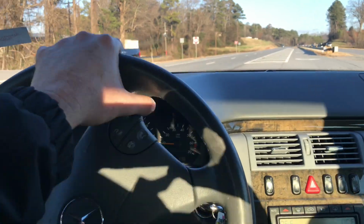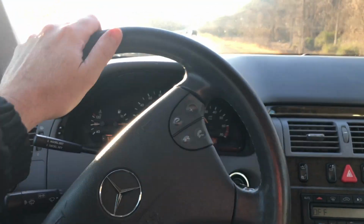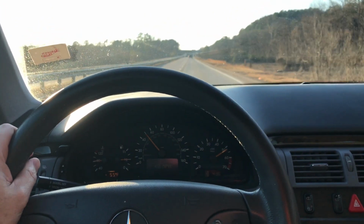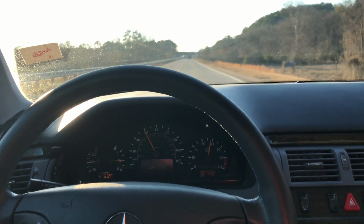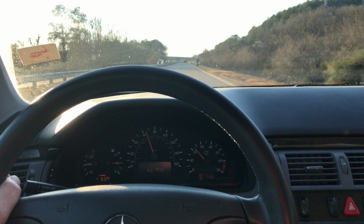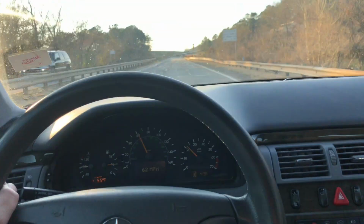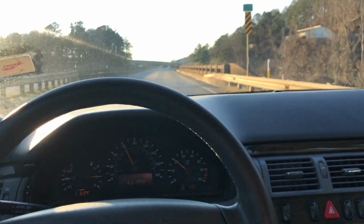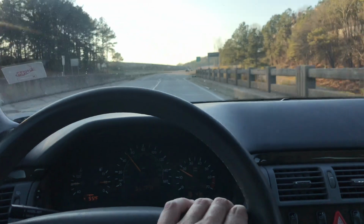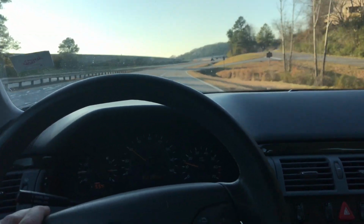I like it. It sucks that it has rust, but it's not that bad, I don't think, from what I can tell. It's really just superficial. So that's good. That's a good thing. It doesn't look like it has any structural rust or anything like that to be concerned with or worried about. So I'm just going to drive this thing.